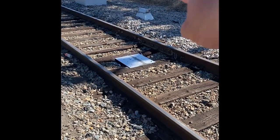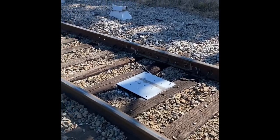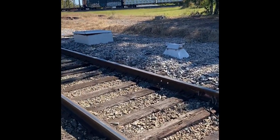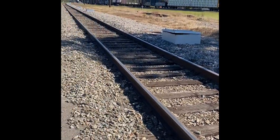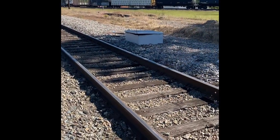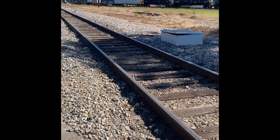So those boxes right over there, the one right there? Yeah, that box. That's what the passenger trains would connect to for all the power and stuff when they were sitting here. And also, these boxes I think were for sewer dump. Sewer dump, I think. Okay.